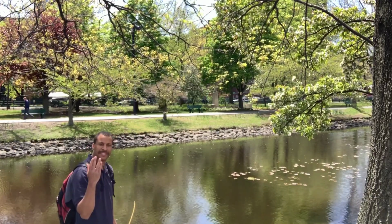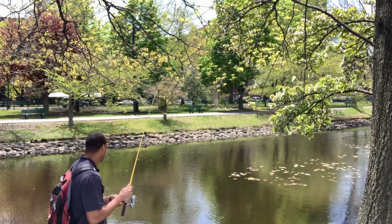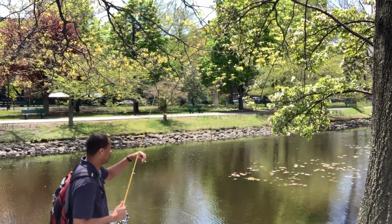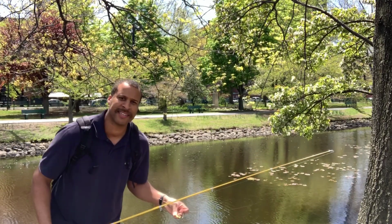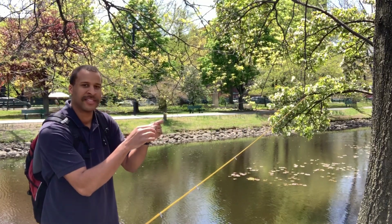Next cast, I'm home. Oh, thank you. Note to self, there's a log right there in the middle of the water, can't see it. Thankfully I got off. It bit my hook though.